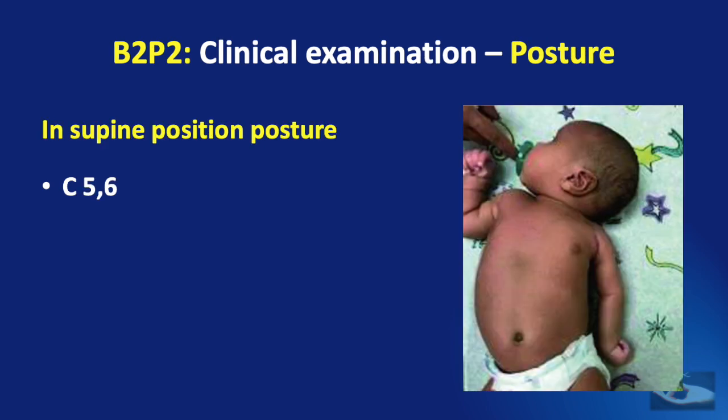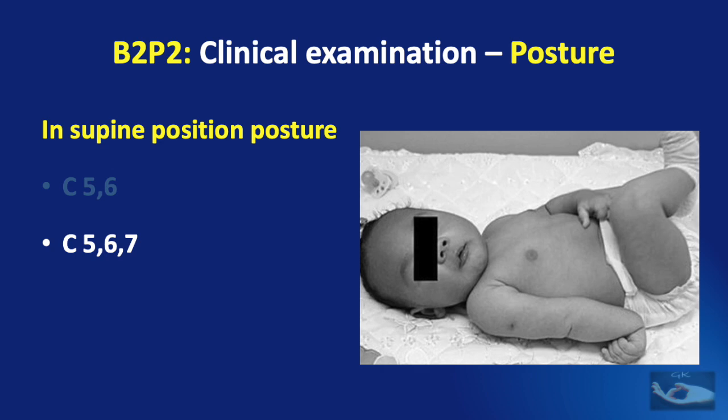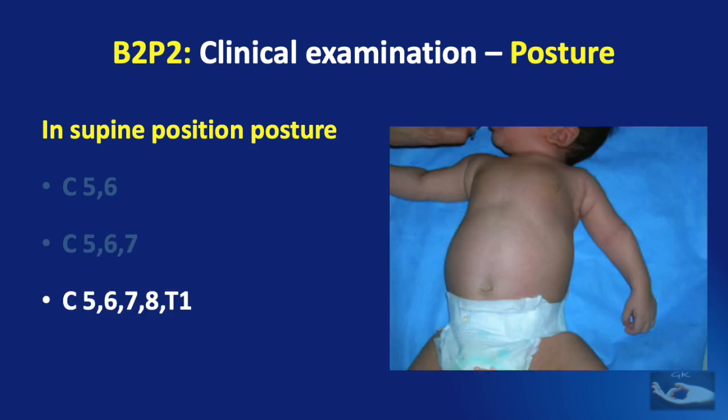In supine position, the posture is examined. In a C5-6 root level lesion, the shoulder is typically internally rotated, adducted, elbow extended, forearm pronated, and the wrist either in neutral position or kept in extreme flexion when the C7 root is also involved. This is the typical waiter's tip position. When all the roots are involved, typically the upper limb lies in a flail position by the side of the torso.